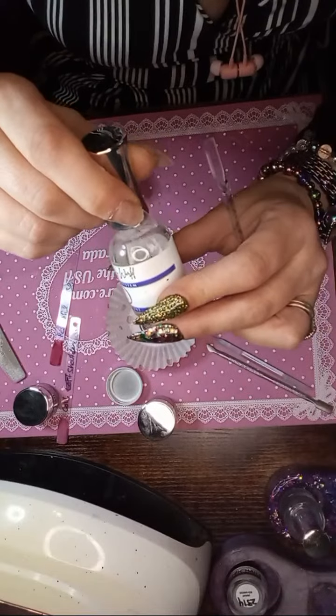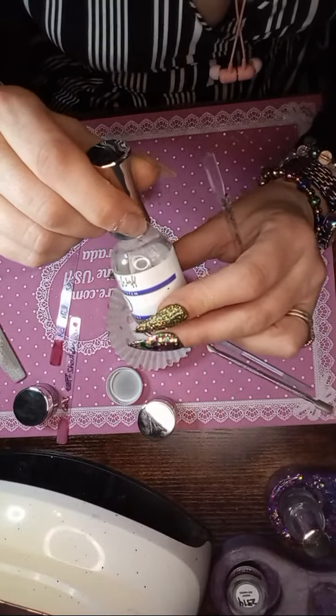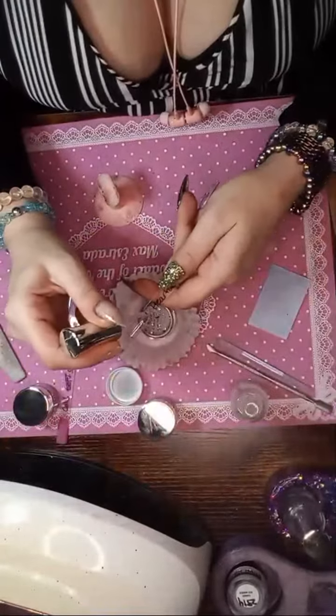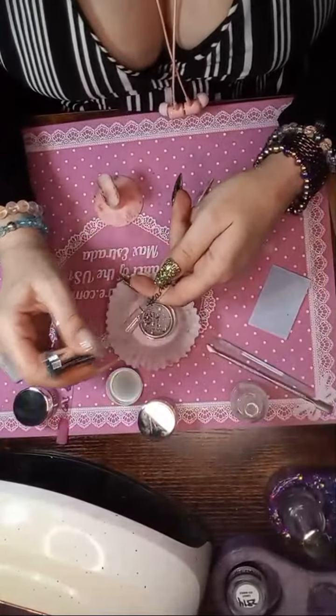Alcohol for photos? Okay. Oh, that was Resentful Rose? Oh, I didn't even know because I'm just swatching them now.